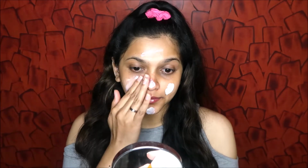So I'll be using sunscreen after serum. So make sure if you're using any vitamin C serum, you have to apply sunscreen. If it is in the morning or night, doesn't matter, you just have to apply sunscreen in the morning, and if you want, you can apply moisturizer in the night after vitamin C serum. So once it's done, this is how my skin looks.